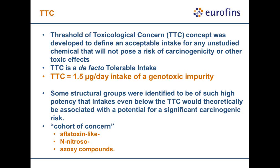The threshold of toxicological concern concept was developed to define an acceptable intake for any unstudied chemical that will not pose a carcinogenicity risk or other toxic effects. TTC is a de facto tolerable intake. The TTC approach can provide a method for selection of a provisional conservative tolerable daily dose level based on historical tox data. The TTC was initially developed based on the extrapolated risk data for carcinogens with the assumption that if the carcinogenicity endpoint was protected, all other toxicological endpoints would also be protected.